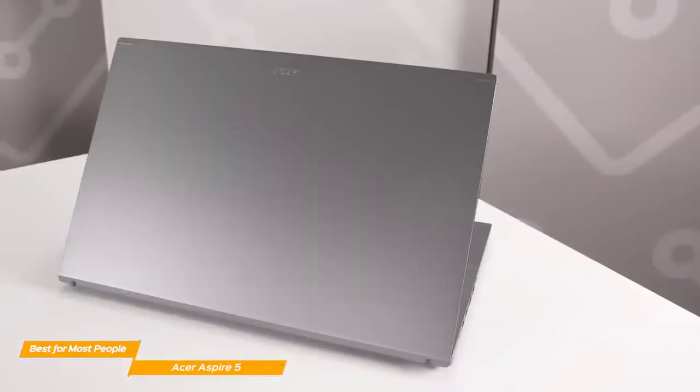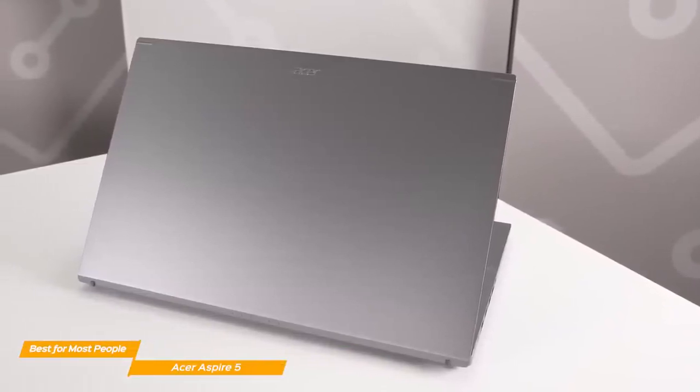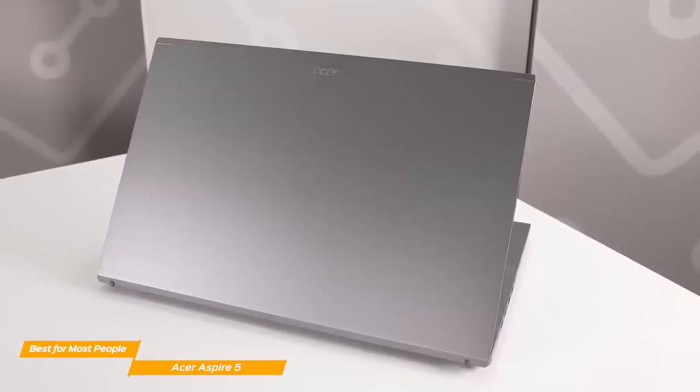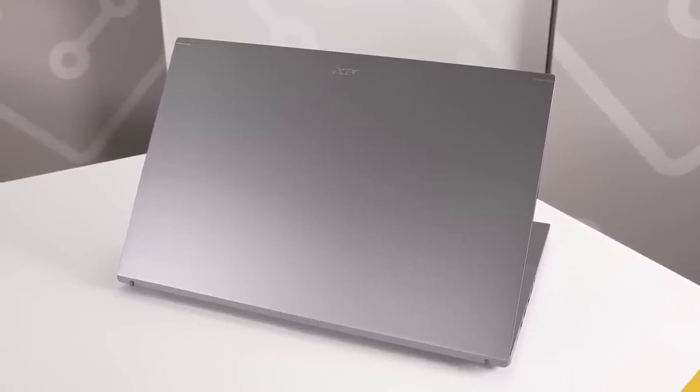The battery life is also surprisingly good and can last up to 6.5 hours with intensive usage and a full charge. Acer's Aspire 5 is a fantastic budget option for most people and users who want to get their foot in the door of laptops without breaking the bank. With its highly competitive price, solid build, and respectable performance, the Aspire 5 is a spectacular machine.